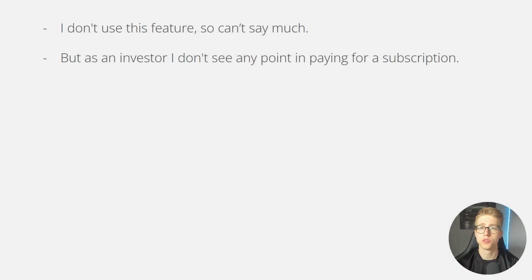Now, then you have the portfolio slots. Very quickly, I don't use this feature. I don't know how it works. Basically, you have double the slots, so it may be useful for some. As an investor, I don't see the point in paying $20 a month where you can just put it in a spreadsheet and you'll have the same effect roughly. Now, I may be wrong because I don't use this, so I can't say too much on it.